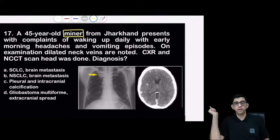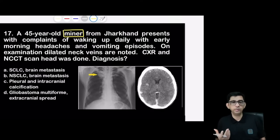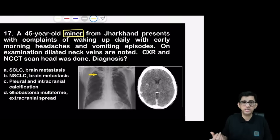Okay, guys. We have a miner with CNS manifestations. He's having early morning headaches, vomiting episodes, dilated neck veins, and a chest X-ray and CT scan is shown. So let's look at what you guys are thinking here. He's a miner.